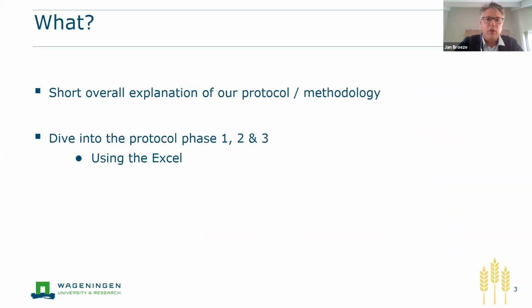What is the protocol? What will we do today? We will give a short explanation of the protocol. This protocol is an Excel-based system. It's not only filled with tables and quantitative tools, but also explains more qualitative questions, because we think that's also very essential in understanding food loss and waste.